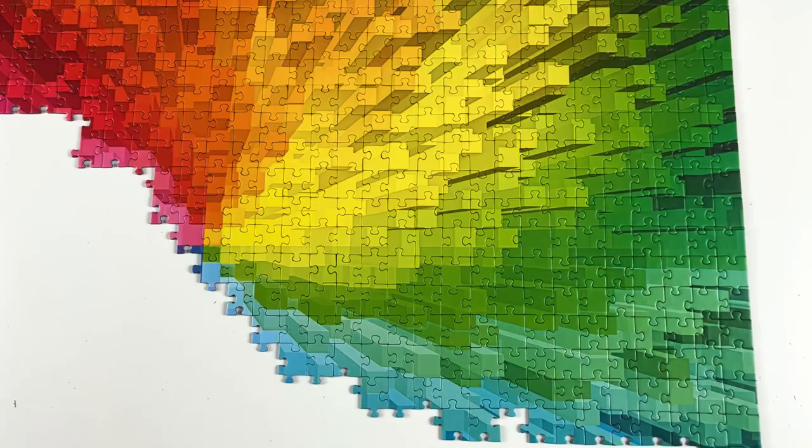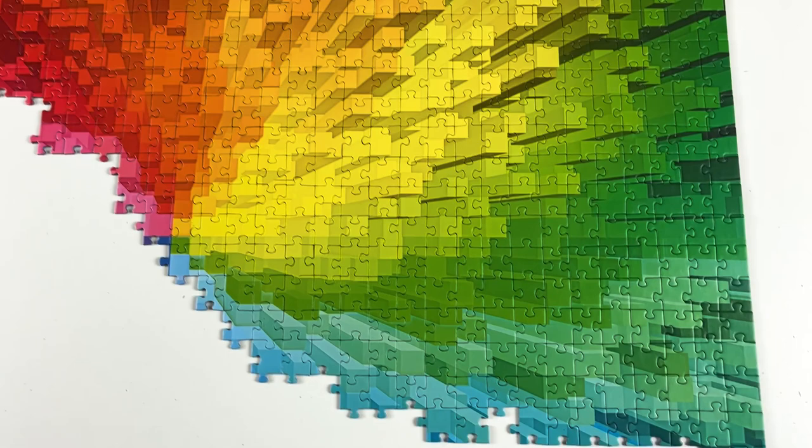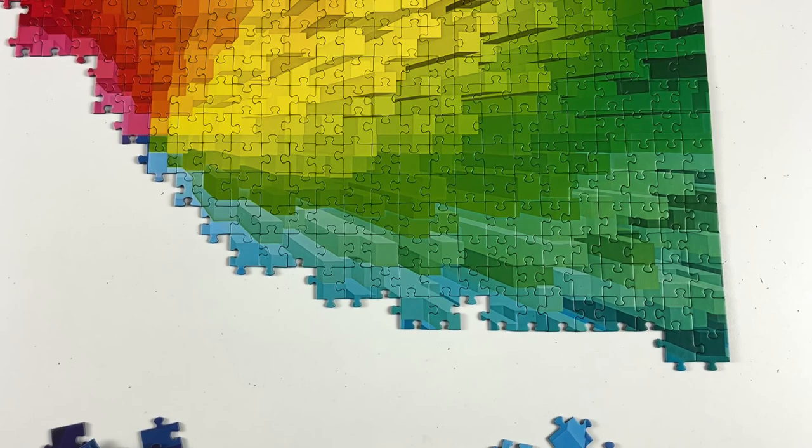I suddenly remember I'd better do a little bit of talking about my progress and what my process is and everything. So anyway, as I said, not much to it. Just following the rainbow, just putting the edges together on the next pile, and then filling in the gaps and just doing each section as it comes.